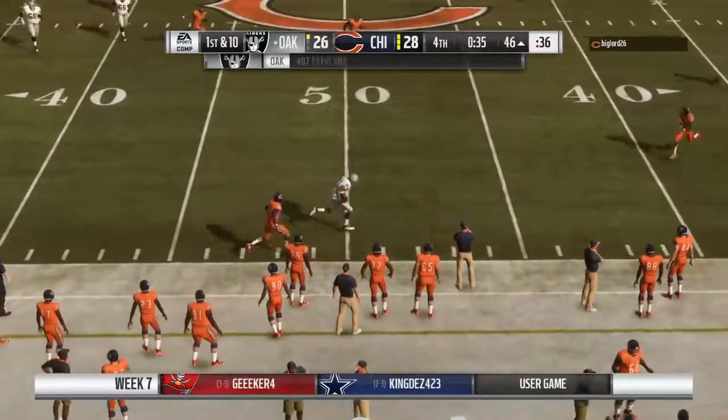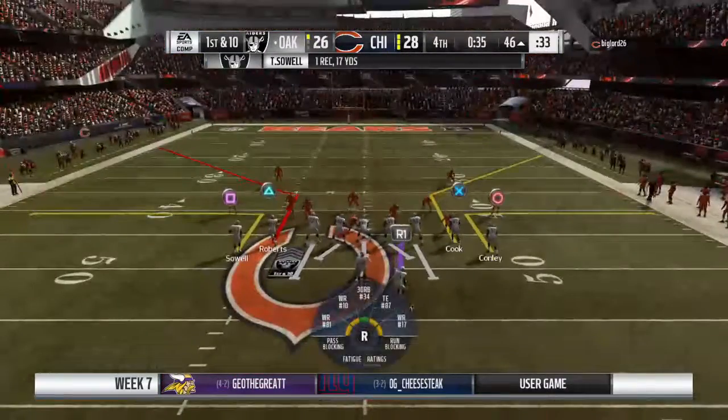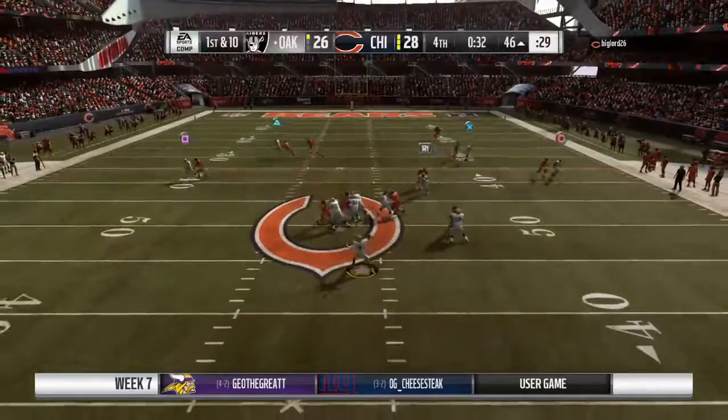A couple of big plays in succession. That's what they need right now. Get the 1st down, get out of bounds, stop the clock. Just playing smart football, understanding the situation, making the plays necessary, and making sure that clock stops at every opportunity.